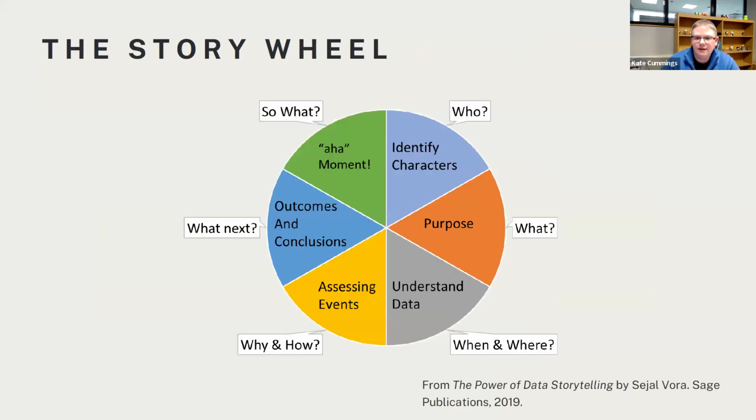All right. Okay, so this is the story wheel, and it's from The Power of Data Storytelling. It's a book. And this is a way you can break down a story into different narrative parts. So for instance, the who of a story, you're identifying your characters. The what is the purpose of your story. The when and where would be understanding your data. The why and how is assessing the events that happened around that data. That's some of that context. What next are any outcomes or conclusions you made from that.